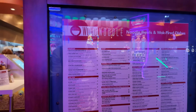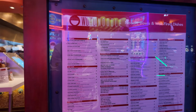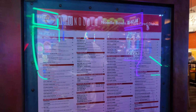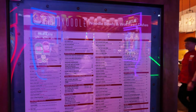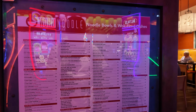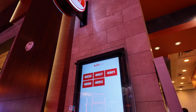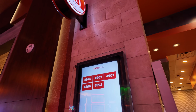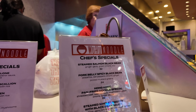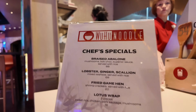Well, there's their menu. It looks like they have a ton of stuff. They got dumplings, dim sum, fried noodles, signature fried rice, soup, Hong Kong style pan fried noodles, chicken, fish fillet, seafood, chef special wok, vegetarian. Okay, they got a huge menu here. Looks like they even have a screen that gives the order numbers, which are not ready yet. Looks like there are chef specials on here, as well as this one too.